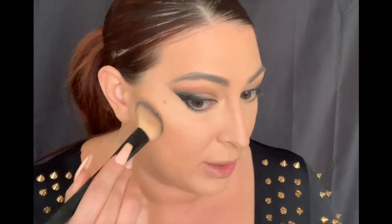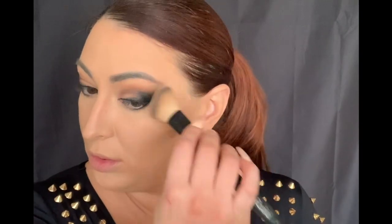All right, let's take the Tantour again and we're just gonna buff this around the face now. I'm gonna use this one, this is a smaller one than the one I use for actual contouring with powder. We're just gonna buff this. That's super soft, but gets the point across.